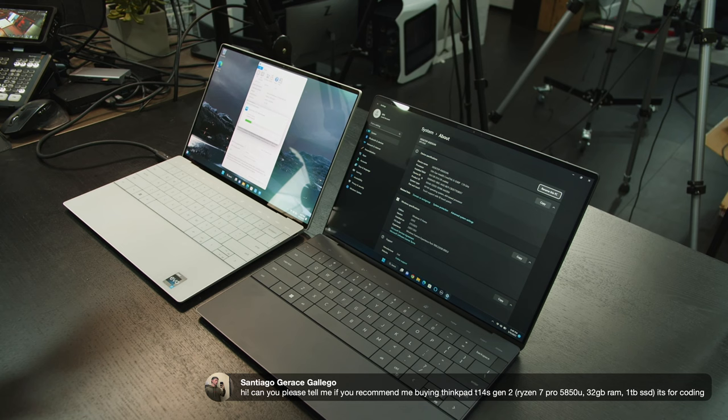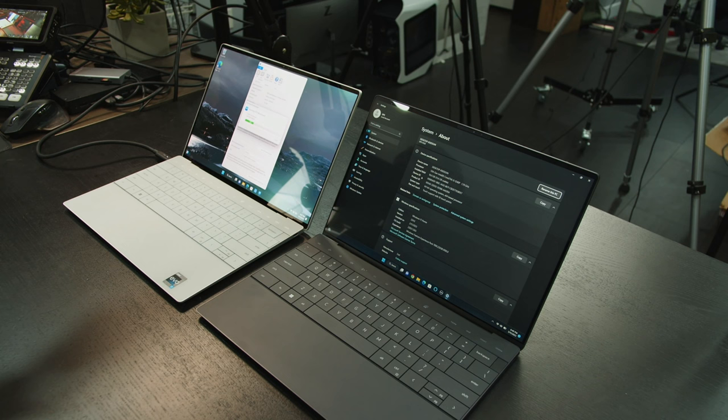Hi, can you please tell me if you recommend me buying a ThinkPad T14S Gen 2 for coding? I think you'll be fine. Ryzen 7 5850U. Ryzens are pretty good. Again, we're talking about Dell tonight, but you should be okay with that for coding. Anybody want to chime in?